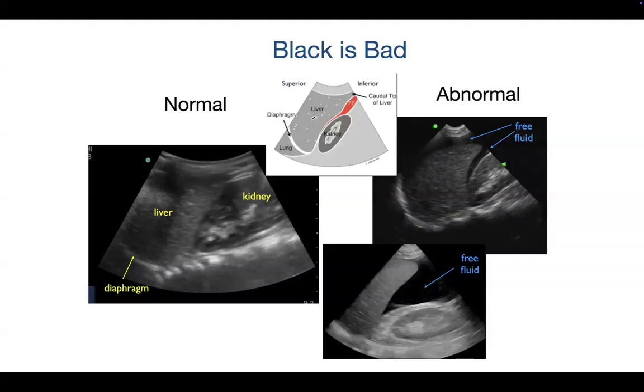So that's kind of the right upper quadrant view, and that's where most kids are going to pool fluid, depending on how they've been transported. If they've been transported left side down, obviously they'll be pooling onto the left, but most of the time, the right upper quadrant view will be positive if there's fluid.